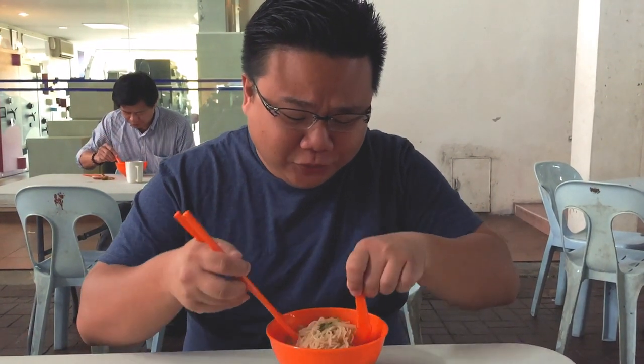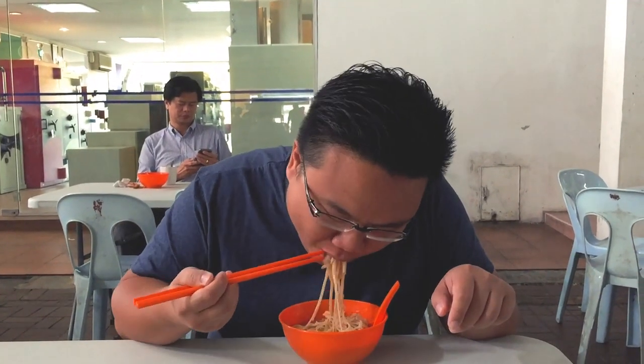Okay, let's taste the broth first, because that's one of the most important parts of a laksa, the broth. Oh, see, it's so creamy because of the coconut milk, the santan we call it. Perfectly cooked beehoon. It's springy, it's tasty. What more can you ask? Right?